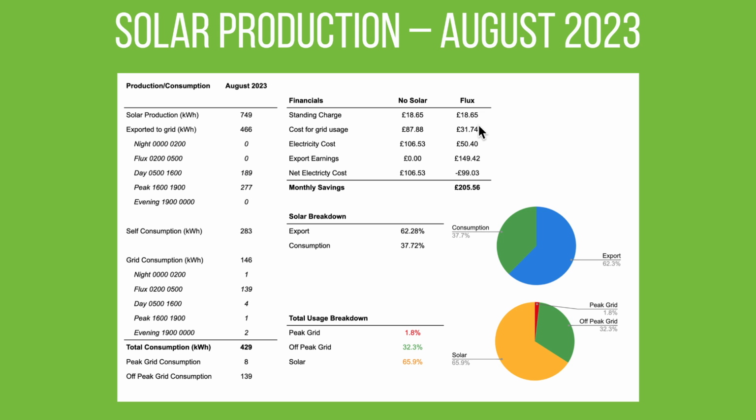So our cost for the grid usage in the month of August was £31.74, and I believe that would have cost £87.88 if we hadn't had the solar. Our electricity cost in total is the standing charge plus the grid usage, which is £50.40, and that would have been £106.53 had we not had the solar. We managed to earn £149.42 of exports. Those 466 kilowatt hours that we exported to the grid made us £149.42. Obviously you wouldn't have made any export payments if you didn't have solar.